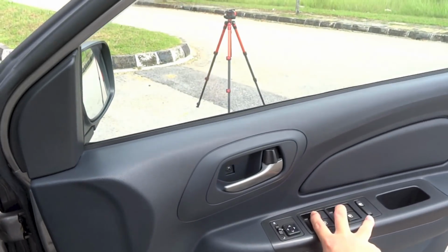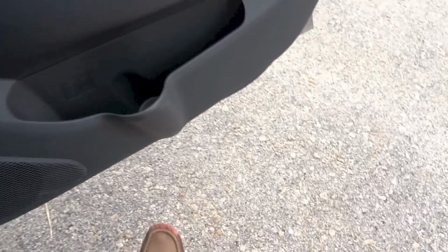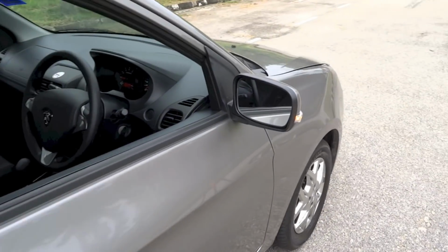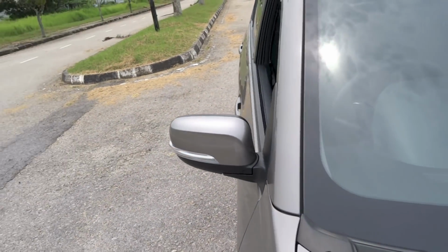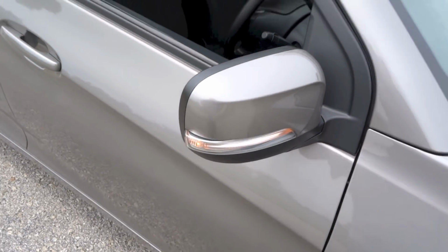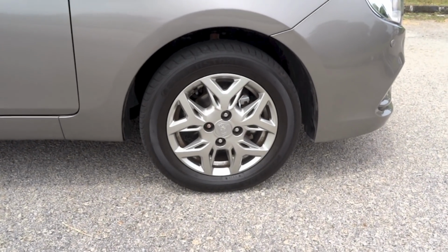Front and rear parking sensors are standard across the range. In terms of safety, the Saga Executive comes with 2 airbags, anti-lock braking system, electronic brake force distribution, brake assist, an alarm system with immobilizer, and ISOFIX child seat anchor points for the outer 2 rear seats. As usual, let's turn on the hazards, lights, front and rear fog lights, take a look at the engine, and roll down the driver's side window.